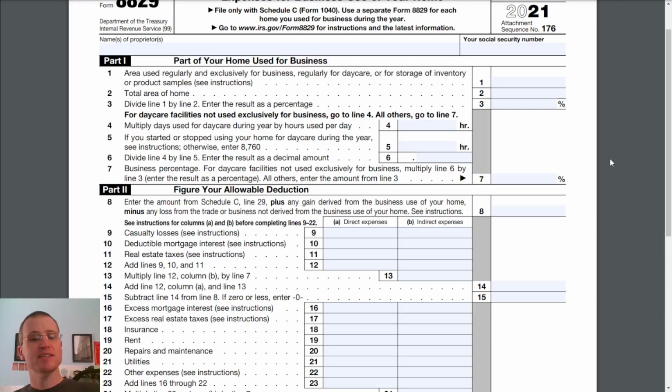And you can count area that you use to store inventory. But even then, I'm talking about probably not even 20 square feet in, I don't know, a 2,200 square foot house. So it's 1% of my house 100% of the time. And if I'm able to deduct 1% of my mortgage and repair costs, maybe that's worth filling out the forms. You have to decide if that is or not.